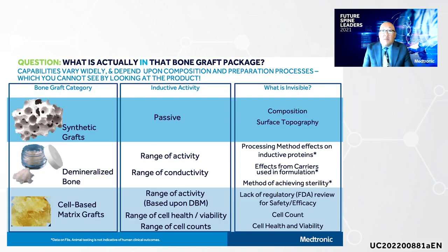Now that we've spent some time strategizing over the bone graft, we do need to not only consider what type of bone graft we're using, but what's actually in the package, because there is variability in all of these products, and we'll talk about these briefly with this strategic graft or visual. We can consider the synthetic grafts that are passive grafts, which offer some osteoconductivity and a structure or a scaffolding, but synthetic grafts oftentimes are visible on X-ray, but more difficult to view the fusion later on as the fusion process occurs. They provide us with significant topographical advantages that may not be offered by other bone graft or bone graft categories.